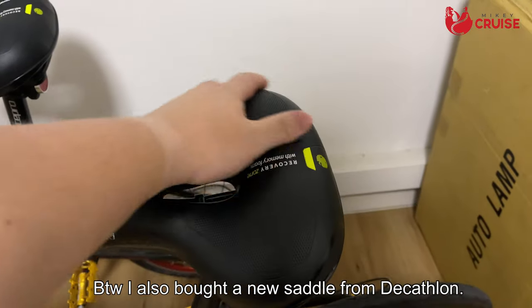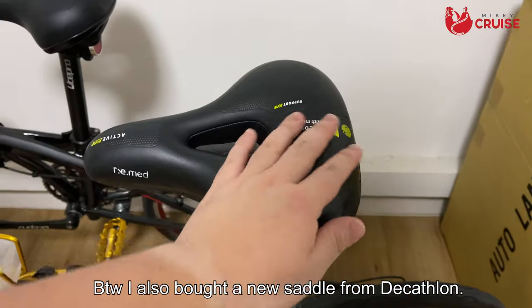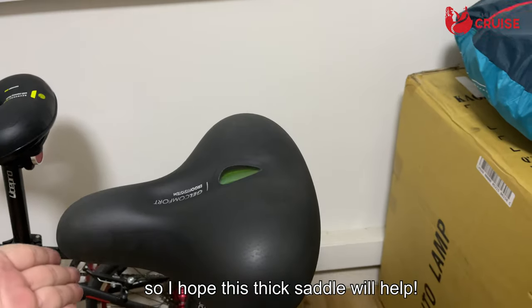By the way, I also bought a new saddle from Decathlon. My butt was so painful after last ride, so I hope this thick saddle will help.